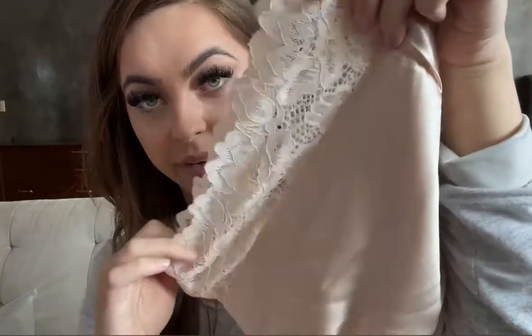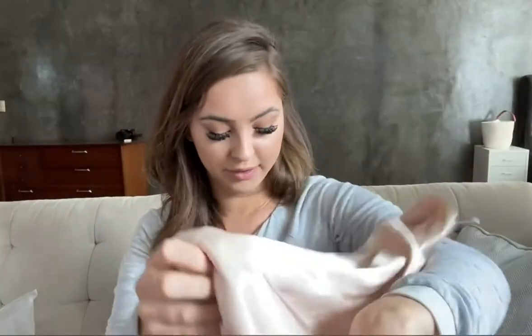It's got this kind of lace trim. Just feels really kind of flirty and girly. So let me just put this one on. Again, a nice long one. Great if you have even like PJs underneath.